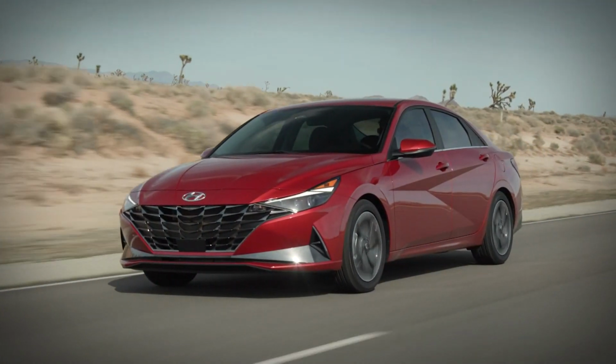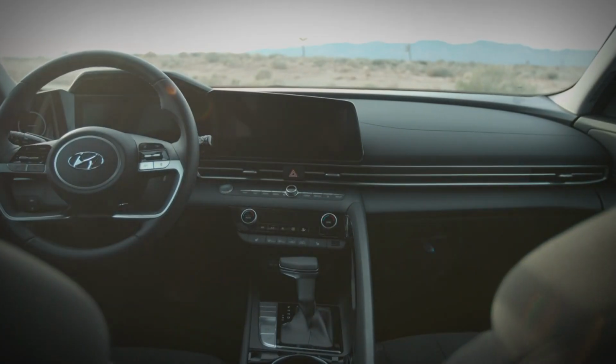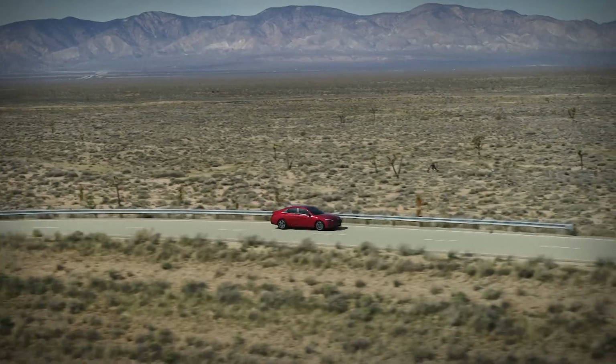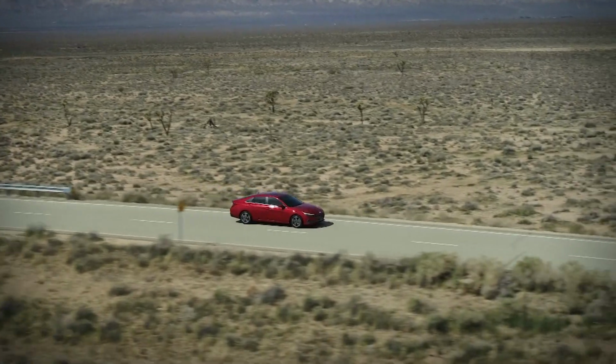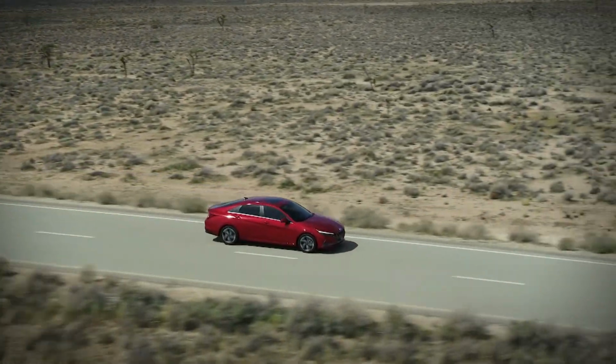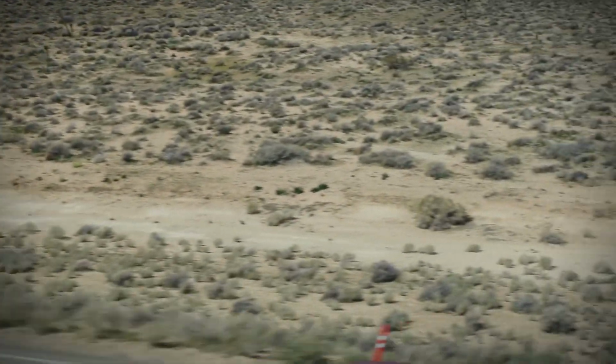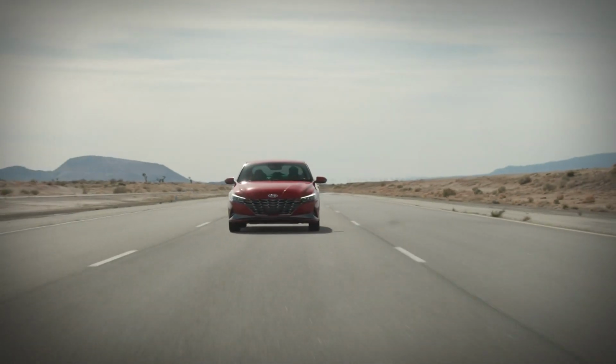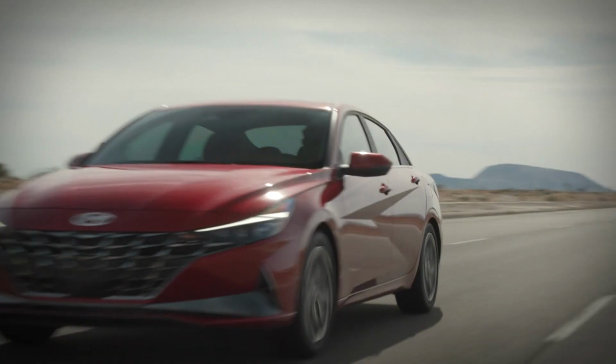For us though, it's the Hyundai that just edges it thanks to its striking looks and modern interior. It's just as well equipped as the Toyota and just a bit more up to date than the Honda Civic. And while there's still only a very small market for cars like this in Europe, it's the Elantra that we'd most like to see make its way over here.